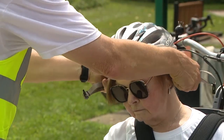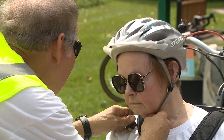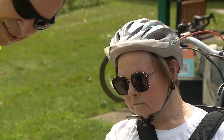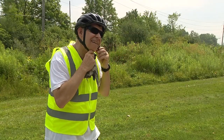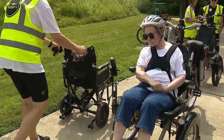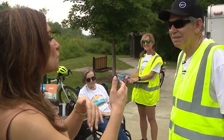It's something that you two loved to do all the time. Absolutely. It was something that we were very passionate about. We owned a tandem bike that we were using until the time that she had her stroke. And she loves taking rides in the trike now. JJ's one of the awesome volunteers here. Yes, she is. And how does it work with volunteers?